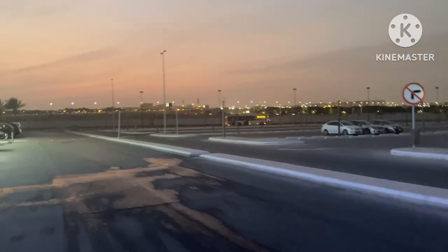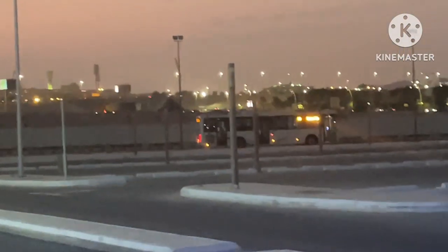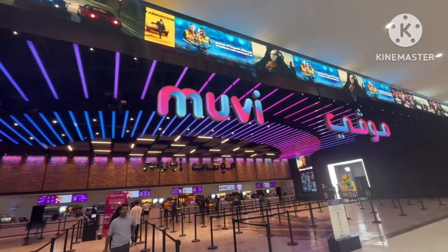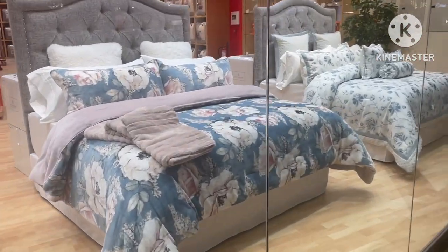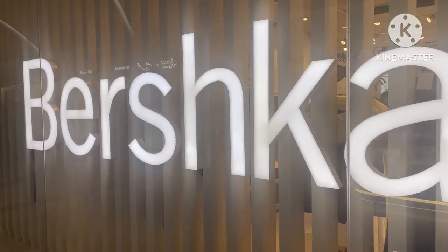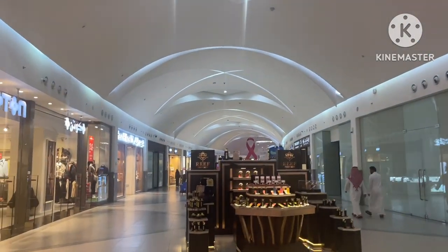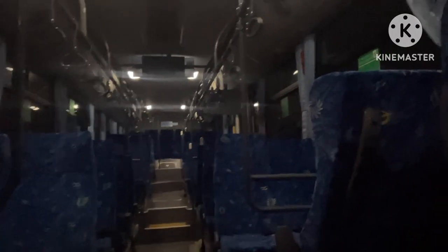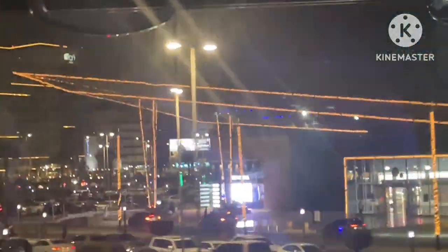During the time this video was shot, the bus stop is prominently featured in the vicinity. You'll discover a cinema and a plethora of branded shops offering a diverse selection for your enjoyment. I couldn't capture shots due to the high number of families present in the mall. Consequently, I decided to head back home as it was getting late. As it was the weekend, you can see that the parking lot was completely full.